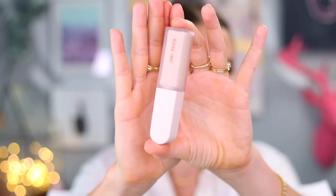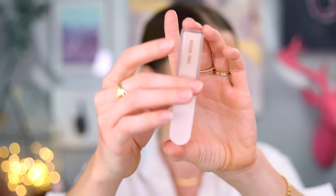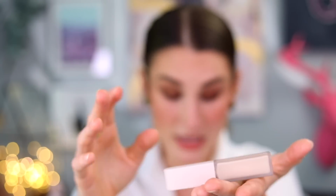It's a really, really beautiful formula, and it's super, super flexible. If you actually needed to cover a tattoo or cover your whole face in it and get full coverage, it would do that with very, very little product. So I like that very much about it, and I think that it is a great value in that sense. Also, I want to show you guys this component. It's really pretty. It is plastic, but it's frosted. It's really heavy. It's nice. It feels really good.